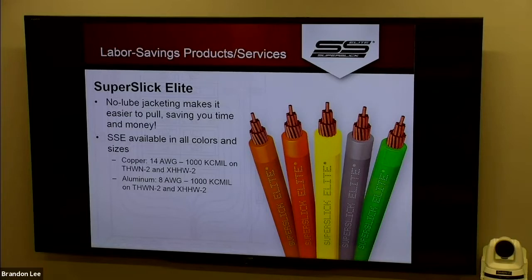We've also got the slick jacket on all our copper and aluminum. Anything but our underground cable has the slick jacket on it. We first came out with Super Slick, but we didn't find that was slick enough, so we came out with Super Slick Elite. So we've got the slickest in the industry.